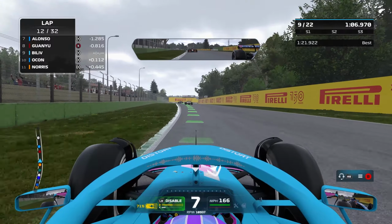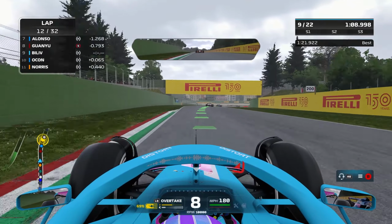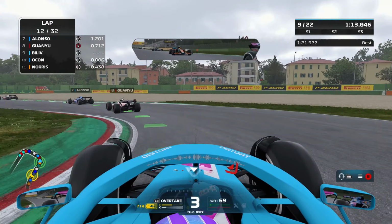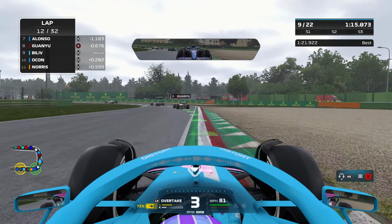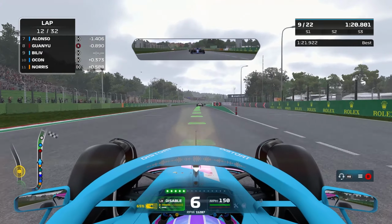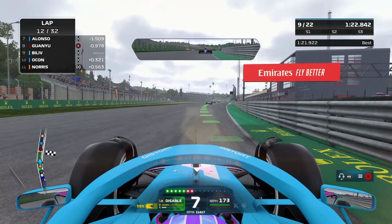Ocon's going to attack me down here though. A little bit of ERS on just to try and keep him behind as much as possible. Then brake a little bit later into that corner. Keep him out and keep him behind. And I have done. Now I've got to get ERS on all the way down here just to try and stay with the pack, to be honest.